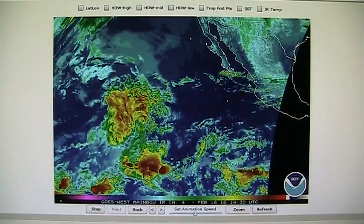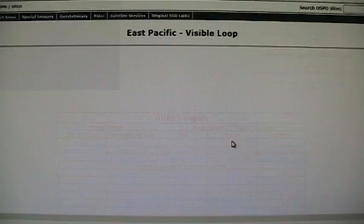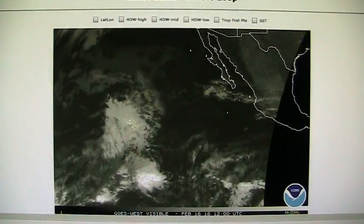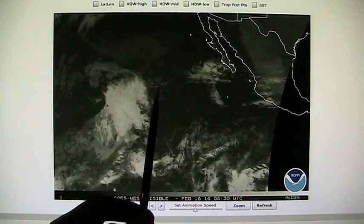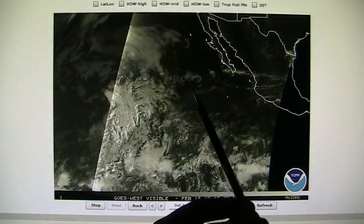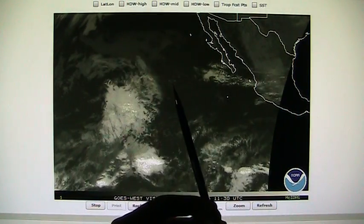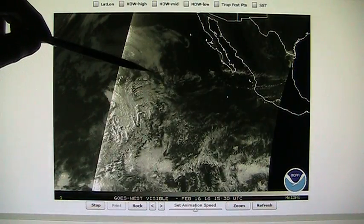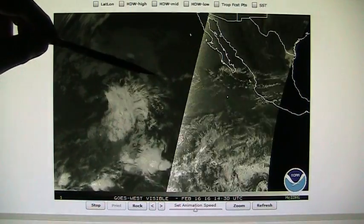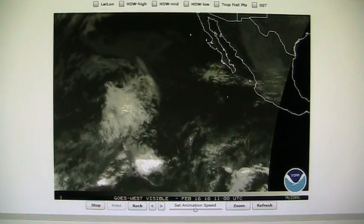Let's quickly take another look at this in the visible light mode. You can see what's happening right here, right there. And there is a small arc right there that it goes flying out to the northeast, a pressure wave right there. Right here. It's a circular wave that is moving out from the origination point.